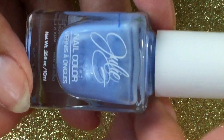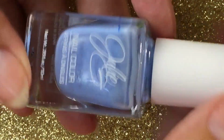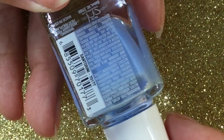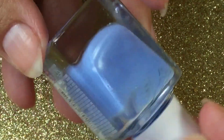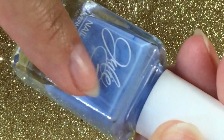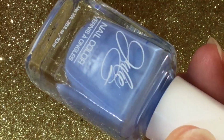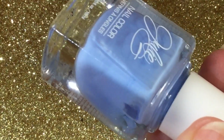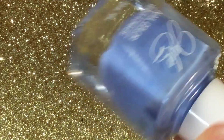And then I have this blue one. So this is supposed to be a dupe for Essie's Bikini So Teeny, which I do not have. This is called Santorini. So I'm definitely gonna try this. Catalina was talking about Bikini So Teeny a while back, and so I'm kind of intrigued to see if I will like this on my skin tone or not. So I'm gonna keep this around.